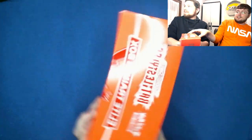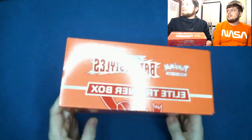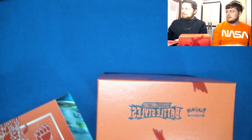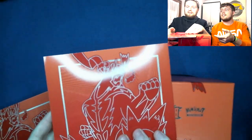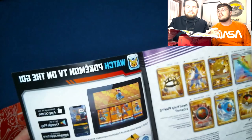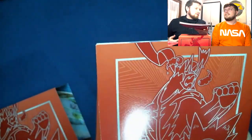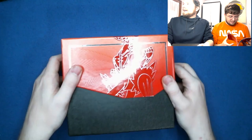Oh, it looks so cool! Throw the trash over here, the trash pile of all the cards. So, Battle Styles, from the last video. Got this from Sam's Club, on a discount too. That looks so nice. Here is the player's guide. I think this shows us all the different cards. Does it teach us how to play the game? I think it does. But you collect Pokemon cards, you never play the game, right? That's something you're supposed to do, at my brother's. Anyways, here it is.